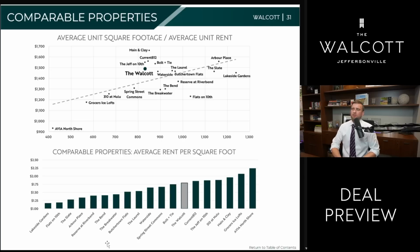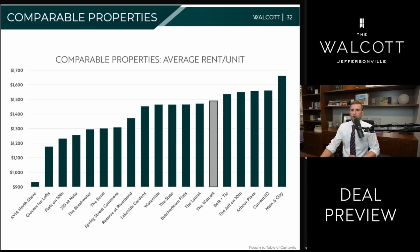But in terms of a rent level, you can see there are quite a few properties that are above the Walcott, which this Current 812, located in Jeffersonville, about a mile away from Walcott, a little less, is one of the primary comps. It's a newer property. I think the aesthetics of Walcott are superior, but Current 812 is a newer property. This is just the average rent. As you see, Walcott is right here with a lot of the newer properties in the market, but then a handful of properties, about 5 others, are more than Walcott, anywhere between $50 and about $150.